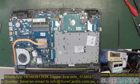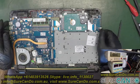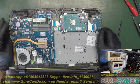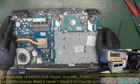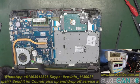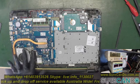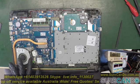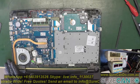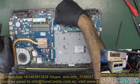Okay. Any obvious damages? Yeah, I've seen this model before, but I don't know the issue on this one. So it does turn on sometimes. It does charge the batteries sometimes. Sometimes it's not good enough. It has to do it consistently all the time.